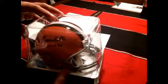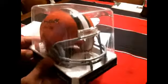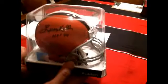Leroy Kelly, Hall of Fame, the 94 99. Looks like 94. Cleveland Browns, that's you. Very nice. Very nice helmet. Nice clean autograph.